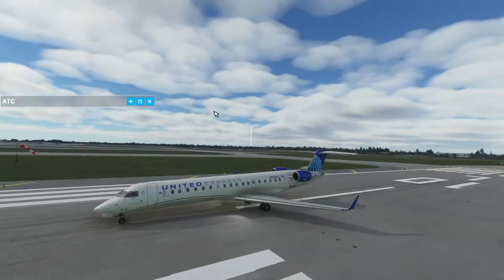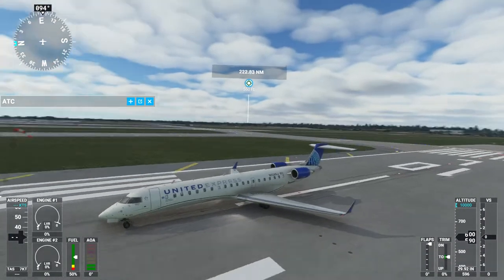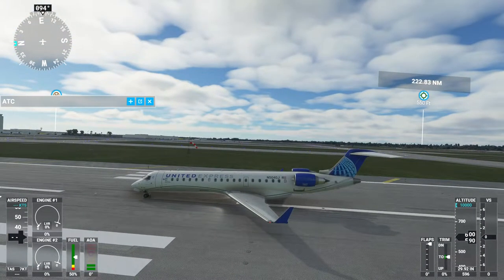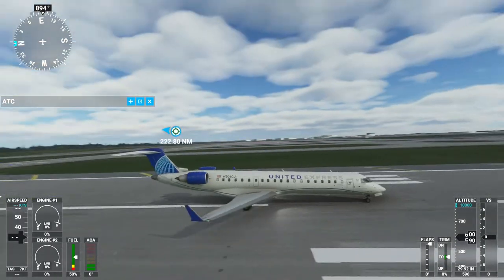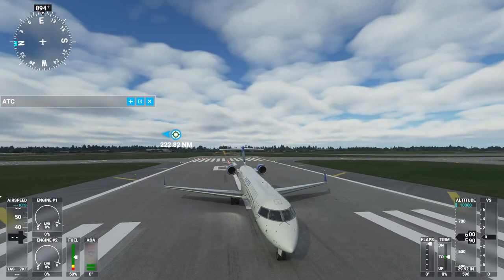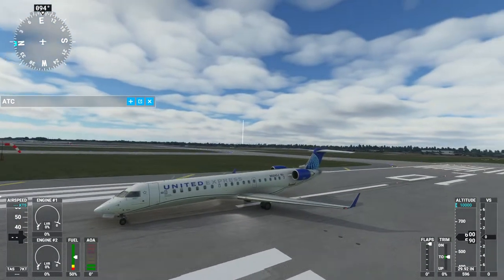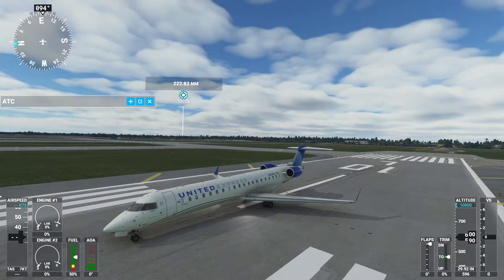This is the Bombardier CRJ planes that came out. They have the CRJ 550ER and the 750ER. I picked this one because it's kind of weird. There's a couple of liveries that come with it, at least with mine. One is with Lufthansa, the other one's United Express.